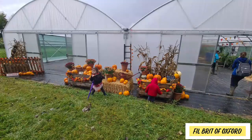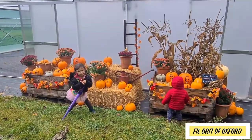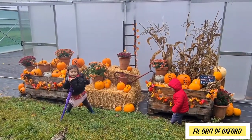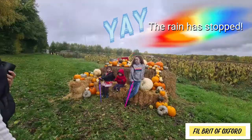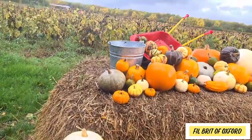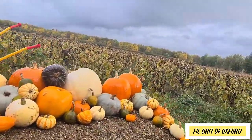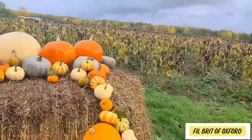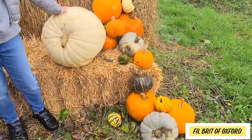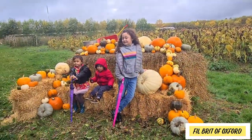Yay! Yeah? Oh, this is a ginormous pumpkin. Where's the ginormous pumpkin? Here. It is big, isn't it? And it's small. Oh, look here then, both of you, all of you.